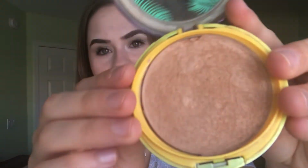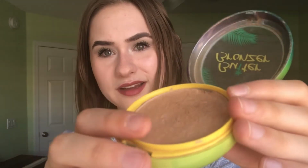And so it looks like it's brand new, just full to the top. I've been using it for the past 2 weeks because of the accident with the other bronzer, and I've made a slight dent, not really, so I have a feeling this will take me many, many, many months to use up, but it's fine. I'm not in a rush.